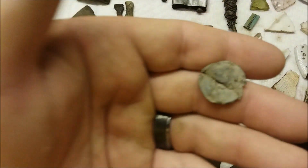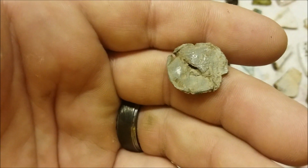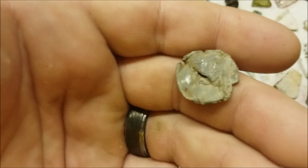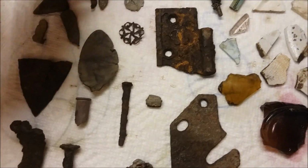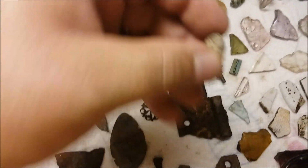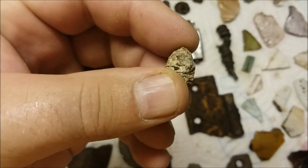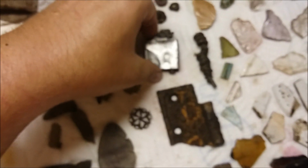This here, I'm not sure on. I need to look it up. I'm pretty excited though. It's stamped. Looks like it says D&L Co. I don't know if it's maybe an old trade token. Never seen an old bullet turn white like that and corroded, so that's really old. Zippo.